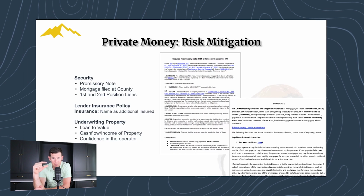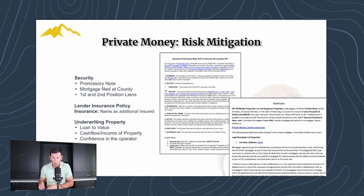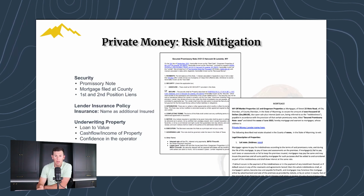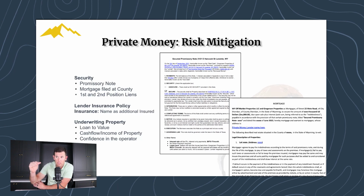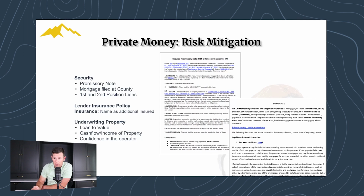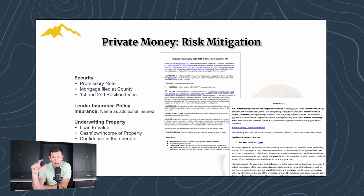Obviously, you'd love to be at 60 or 50%, but I've also been in the shoes of the investor. We don't want to put 50% down. We want to be able to scale and do more deals. But borrowing 100% of the value, which some people do, can be risky for the private money lender, because if something happens or the market shifts, this deal could be underwater, and you might have to take back a deal that has no value in it, right?